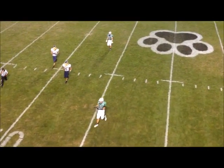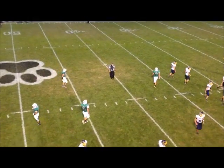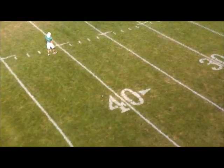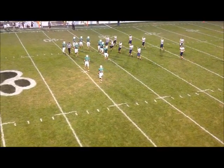OG with the football, third and six. Hunter Brink back to pass, rolls left, throws it out of bounds. Incomplete. Fourth and six from the 34. Pass was intended for Bryce Utrip. He actually caught the ball, but he came down out of bounds. Pretty far out of bounds, yep. So that makes it fourth and six from the 34 for OG.